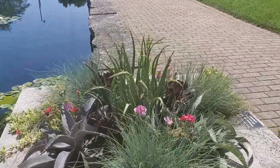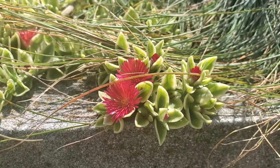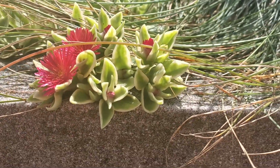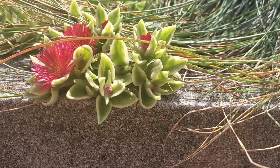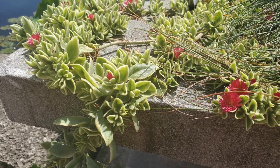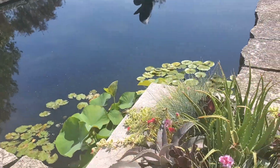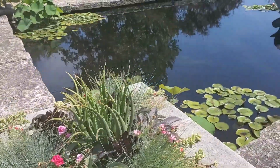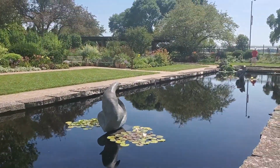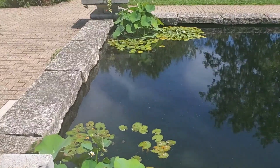Oh, aren't these pretty? Look at these hanging off the side here. They're little succulents. Oh, those are gorgeous. I wonder if I can take a photo while I take a video. Those are pretty. Look at these little succulents kind of hanging off. The dragonfly and the lily pads. Does the cabin have those lily pads, Mooch?